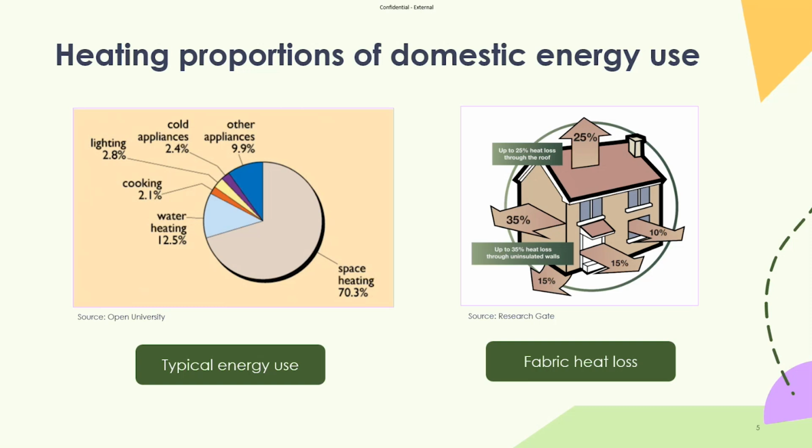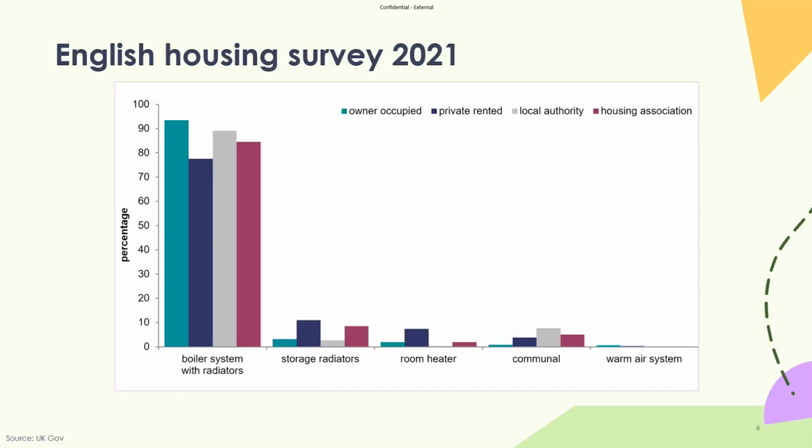Part of that is around our fabric, the loss of heat through our fabric. And when we're talking about fabric, we're talking about the walls, the floors, the doors, the windows, the roof. And different challenges are faced there. Because if we're trying to heat the space and heat the occupants, we don't want to be losing that through the fabric. That is a whole other masterclass, and I would advise you to have a look at that. We're thinking about the different services and how heat is delivered within the home. So over the next couple of slides, we'll have a look at some of those particular details.